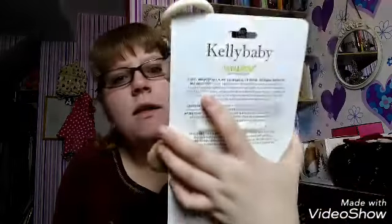But he got me this fox toy for the pram. It's super cute. It's a Kelly Baby one. Kelly Baby do such nice things. I have shoulder pads by Kelly Baby, and they're so soft. But yeah, it's a little fox.